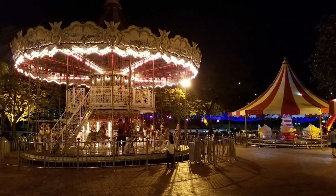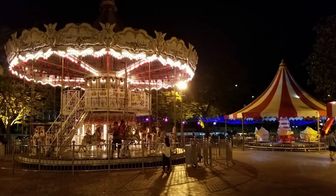This little park is called Danga Bay. It's a little bit outside of the main core of Johor Bahru. And to be entirely honest, it's not exactly the most pristine of parks, but it is a really nice little place to come to for an evening. The lighting in this place really kind of brings it to life. And I would imagine that there's a lot of families that enjoy coming here to spend an evening.